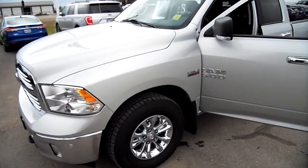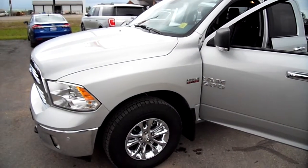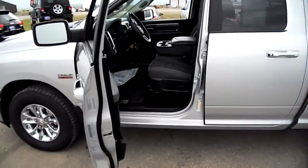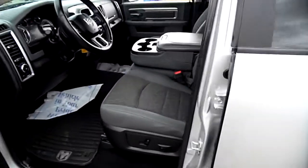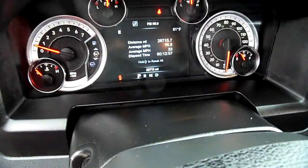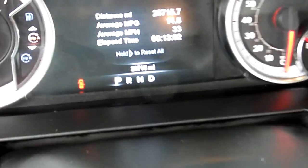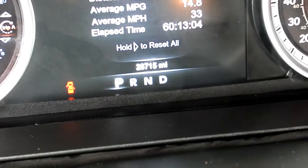This is a really nice vehicle. This is a 2017 Ram Bighorn with a 5.7 Hemi. It's got the cloth interior, of course, and 28,000 miles on it. You can see that there. Hopefully you can read that. Let me zoom in a little bit. There it is.